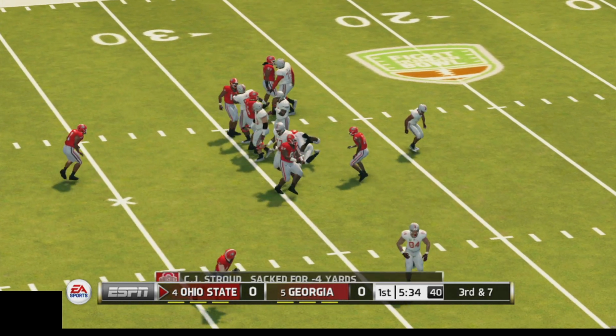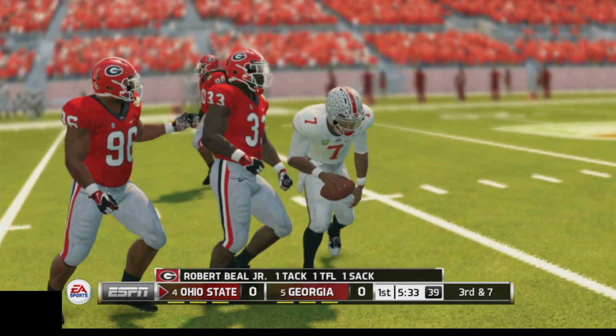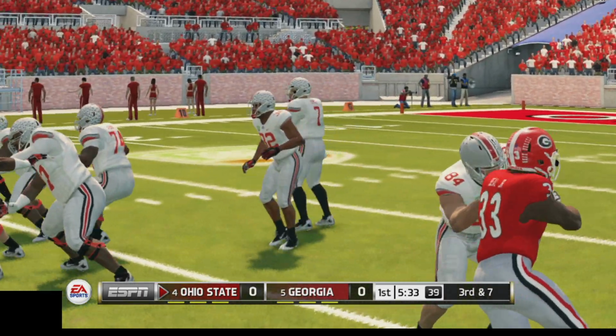Here comes the pressure, and they get the sack. I think the offensive line missed a block there. Somebody did. It was like a jailbreak up front, and the linebacker will get the credit for the sack.